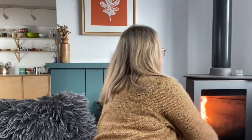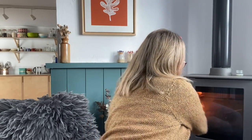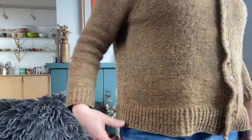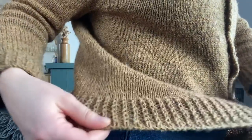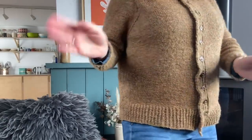I just went up a needle size and did my normal cast on and cast off. It worked really nice in the sleeves, it has a good amount of stretch, not too much. It worked really well here. Where it didn't work, and we'll talk about the button band and the buttons in a minute, is at the bottom. I mean, it kind of worked. It's definitely elastic enough, but is it too elastic? That is my question.